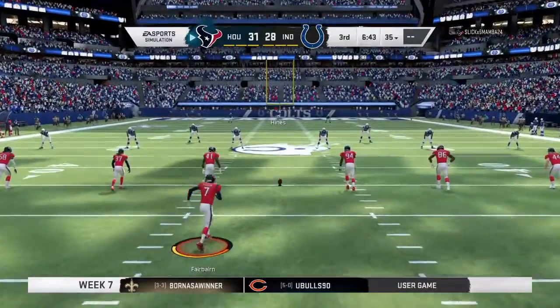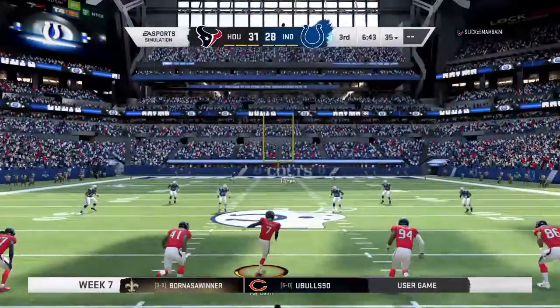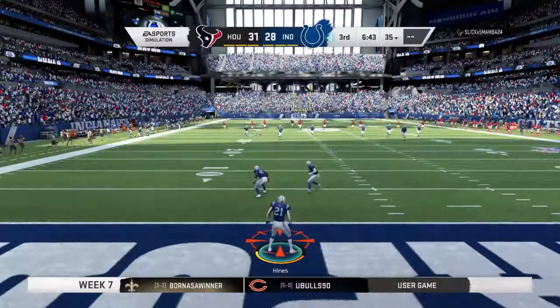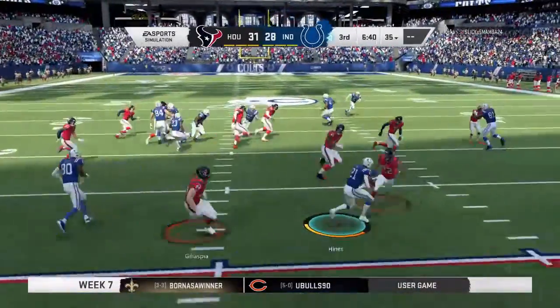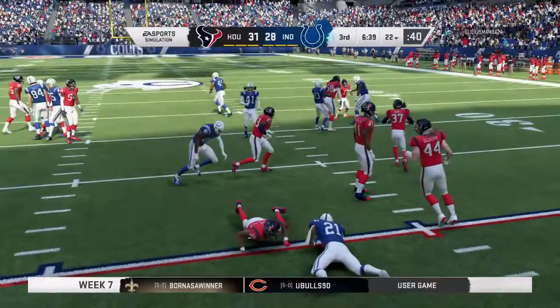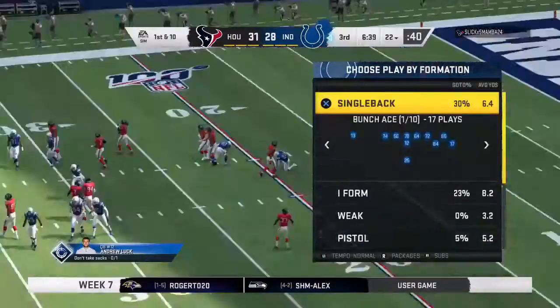So after the touchdown, here's Fairbairn now to kick it away. This is fielded a couple yards deep. And he'll take this up past the 20 and down at the 22.